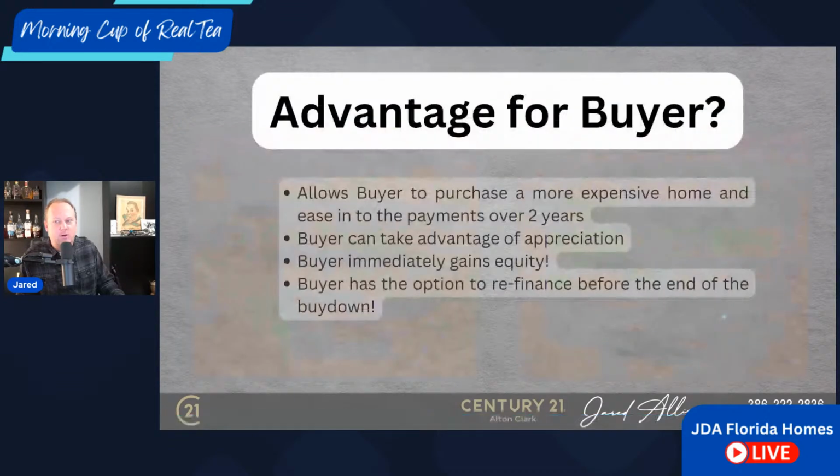Some of the advantages for buyers: it allows the buyers to purchase a home that is more expensive, and it allows them to ease into the payments over 2 years. So you don't have to initially start making those payments on that 7% interest rate right away. The buyer can take advantage of appreciation. The buyer, and this is a big one right here, the buyer immediately gains equity. And then also within that 2 years, the buyer now has the option to refinance before the end of the buy down. Okay, so that's going to be key.